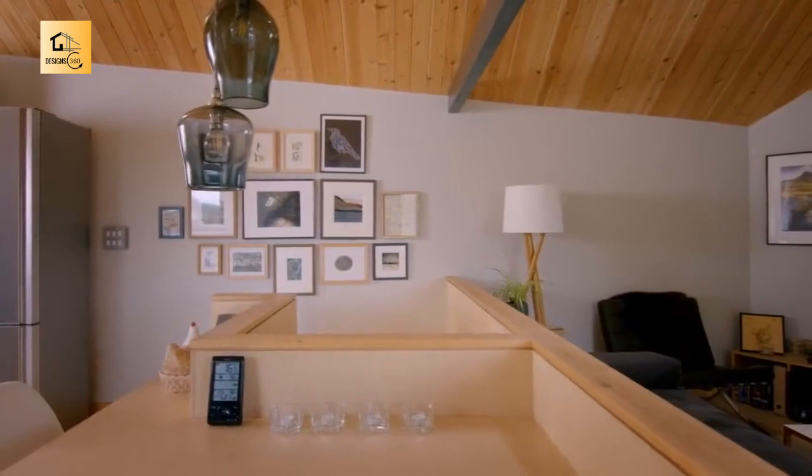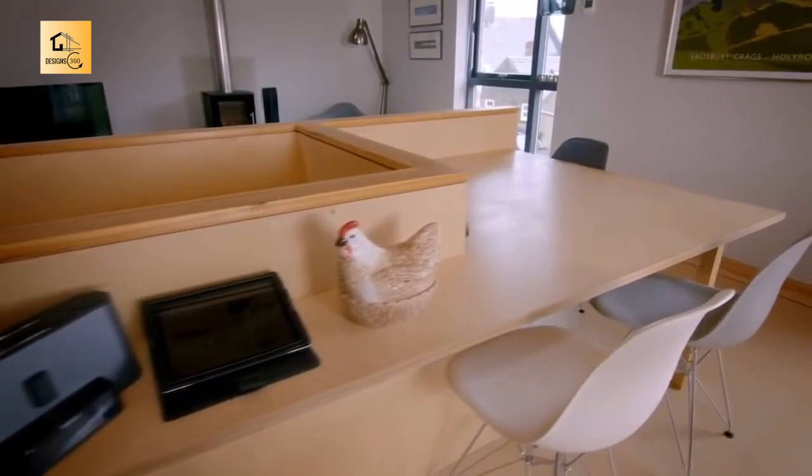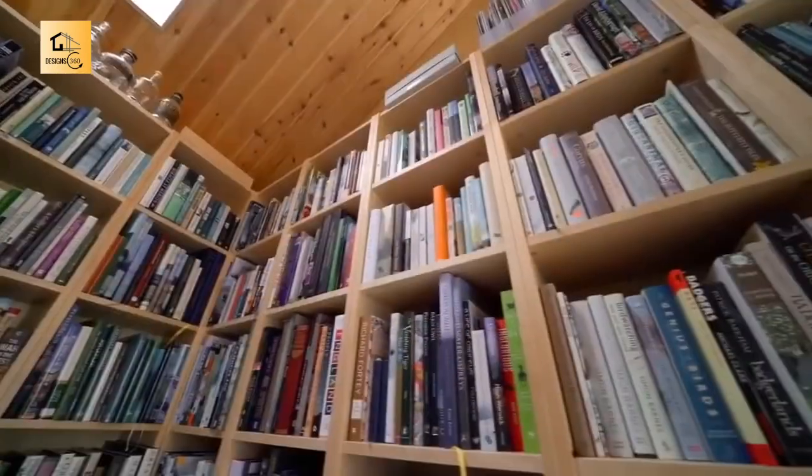It's got everything they could ever need. It is bespoke, and yet all on a budget. There's a custom-made dining table built into the stairs to save space. And in the study, they pulled a clever trick with the shelving.